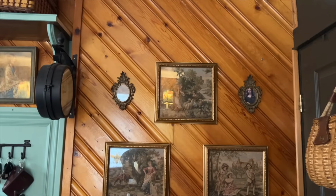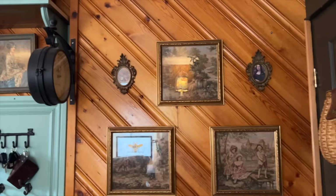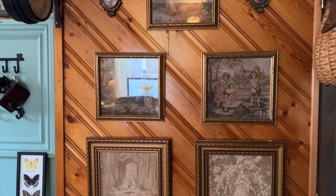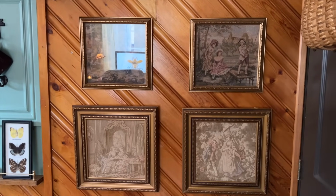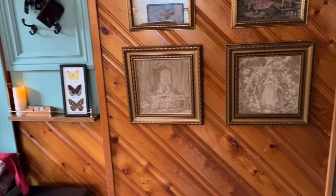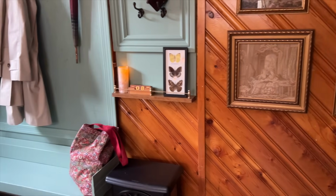And of course the rest of the room is mainly covered with bits of art and shelving. A lot of my tapestries, I have a really big collection of tapestries. It would be really nice to have it all in one room together, but they're so large.